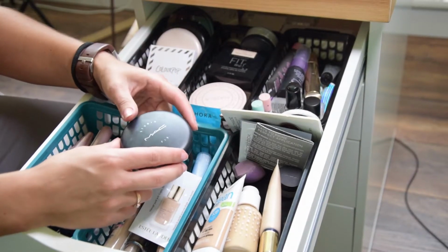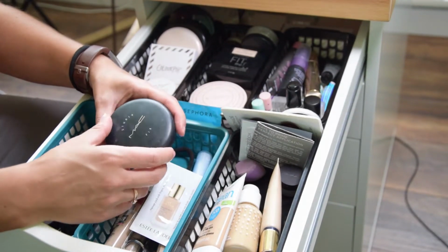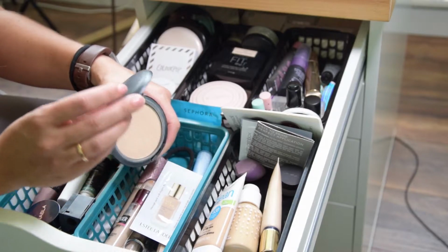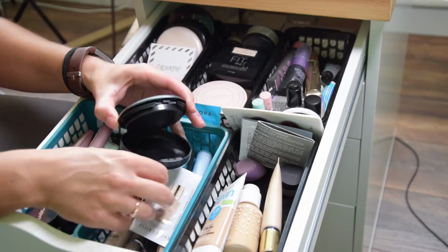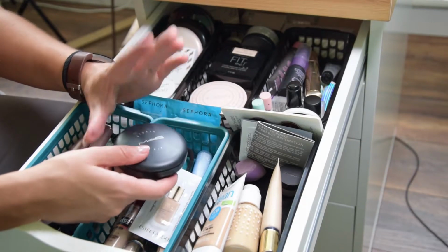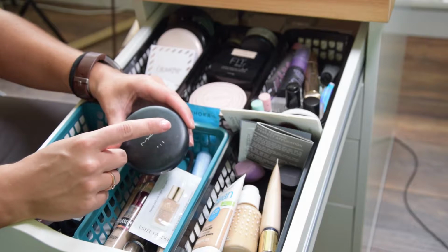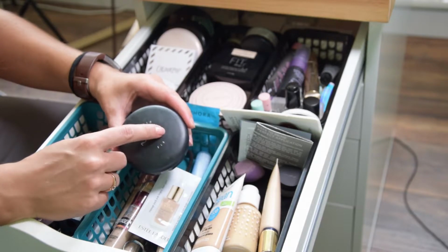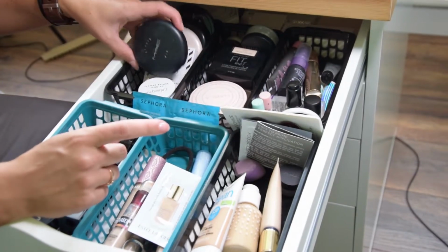What I have used in the month of August that I didn't expect to is my MAC Studio Fix, and here it is. This is in the shade NC25. I'm a mess today, I'm sorry. I've been setting my face when I want a little bit more coverage or touching up. So I've used it more than I was expecting, and it didn't break me out, which is extremely nice.